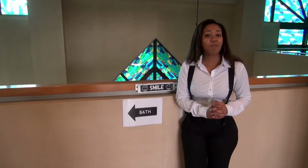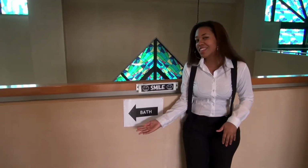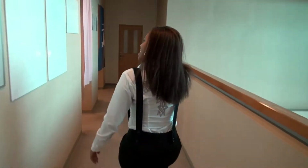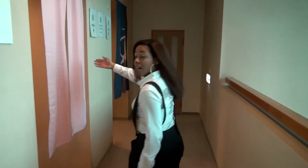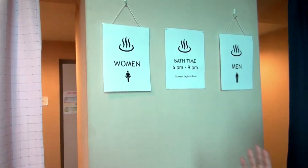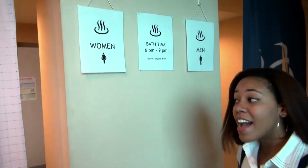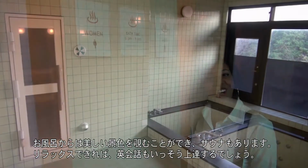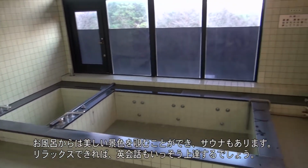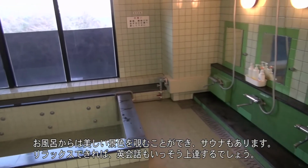So, now that we're on the second floor, let's take a look at the bath. Over here, as you can see, we have the female and we have the male bath. Inside the bath, you can have a nice night view of the city. And you can also enjoy the use of the sauna so you can relax and practice your English as well.